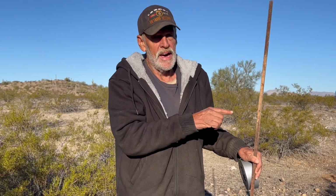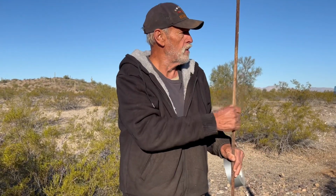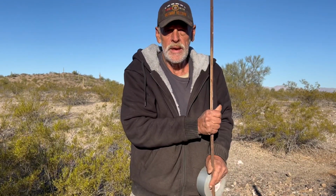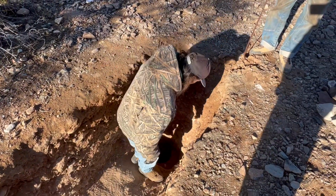That's why I asked you to bring a detector. There's a metal door someplace between here and over by the canfield. Anyways, that's my theory. You're clear down in there.